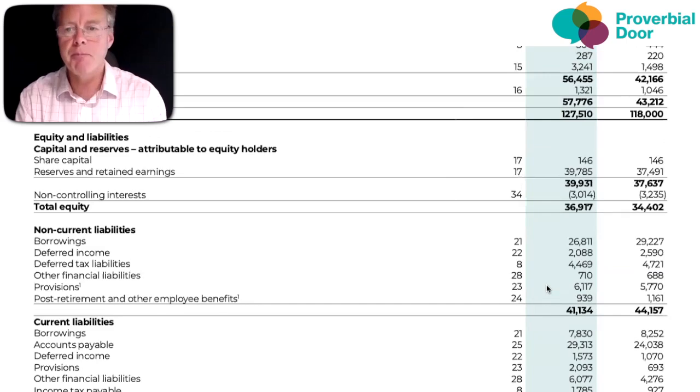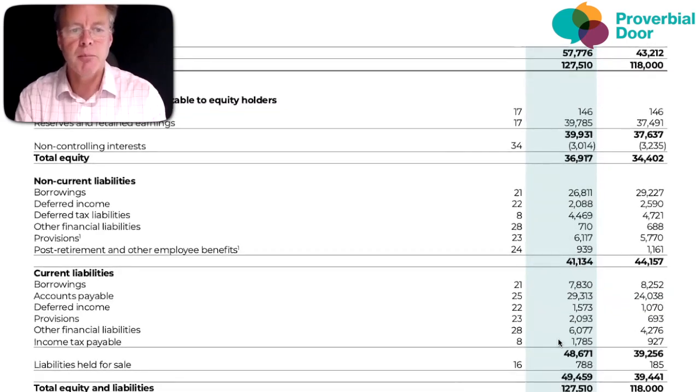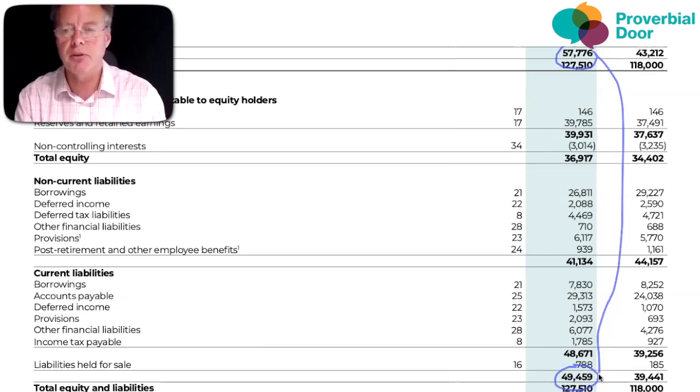On the liabilities side, the current liabilities down the bottom, about 50 billion of current liabilities. Again, we might compare that to our current assets. So liquidity doesn't look like a problem. 60 billion of current assets, 50 billion current liabilities, easily able to pay their bills on time.